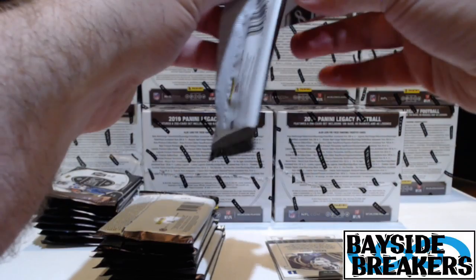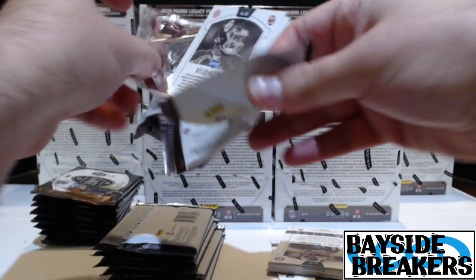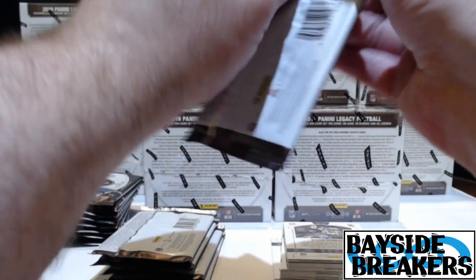This is a brand new set. They have not done a Panini Legacy before. What are your first impressions of it? Do you guys like it? Not like it? Well, where do you think it stands?